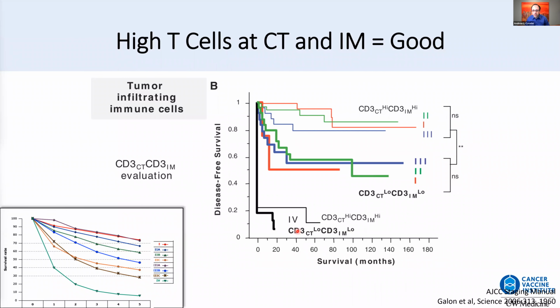This is the stage 4 group, and those patients in both groups do similarly disparately by whether or not they have an immune response, but do worse overall, as one would expect.